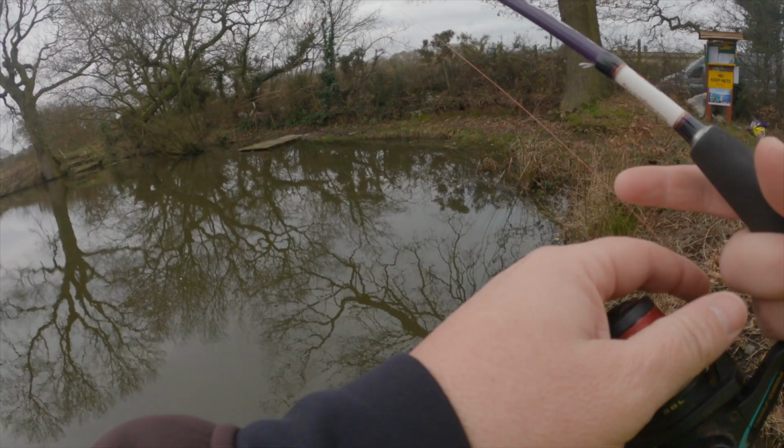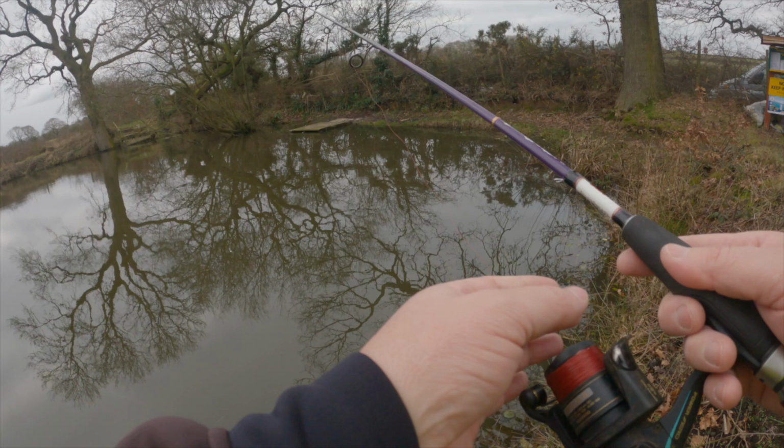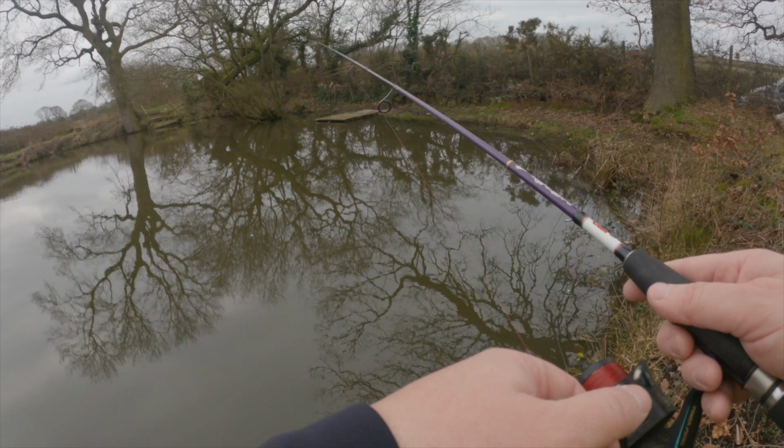And I normally catch one here. This is normally my little banker peg, this one. The only thing it has got that it didn't used to have, it must have, with all that rain that we've had recently, it's got loads of water in. It's normally a lot more clear, the colour's a lot better usually. Whereas today, it's a bit naff. But it's got a bit more depth.